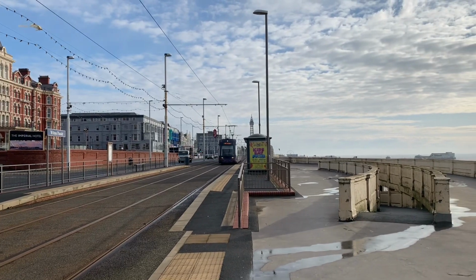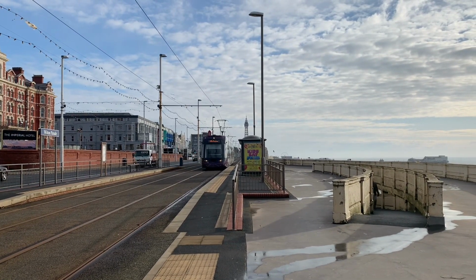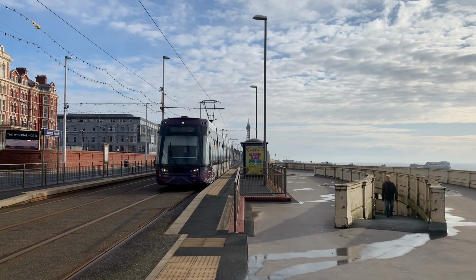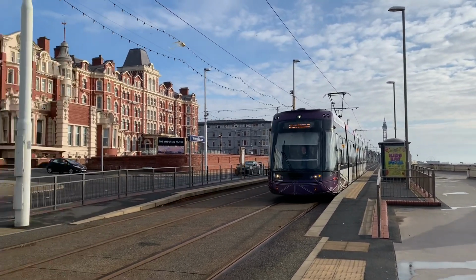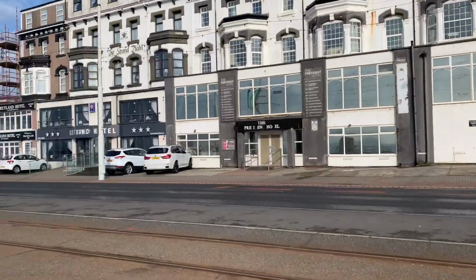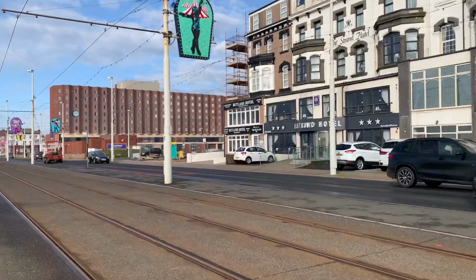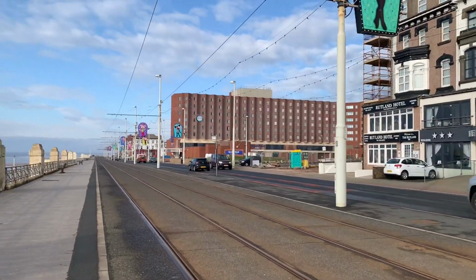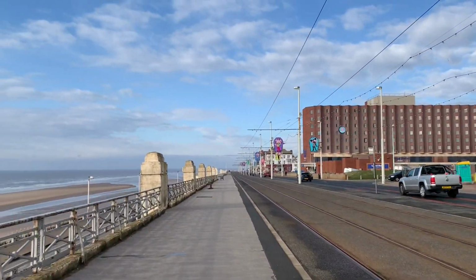And here comes a tram. Ticket for one to Little Bispham, please. Oh, he's stopping. I thought he was going to come straight through, but he's not. He's stopping. I thought we were going to get a tram display then, but we're not. It's going to pass us in a minute.